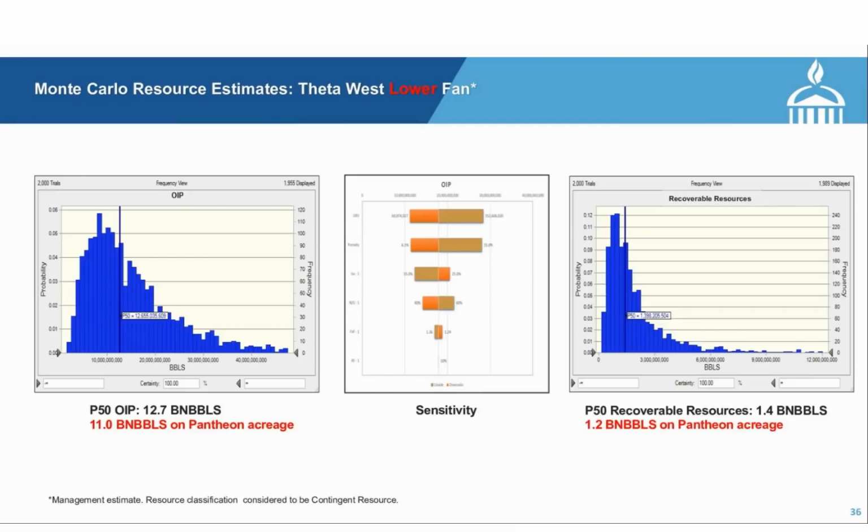So let's move on and look at the volumetrics. We take inputs from Theta West, the Toletha Well, but also the gross rock volume. And we run this through simulations, 2,000 trials in this case, in a Monte Carlo analysis. And we get a P50, or a median case oil in place, of 12.7 billion barrels. And 11 billion of that is net to Pantheon.